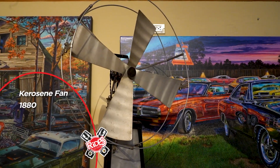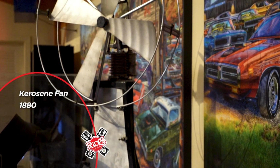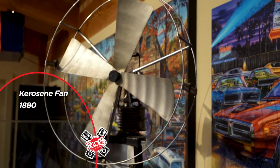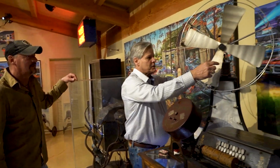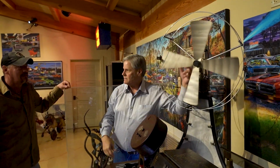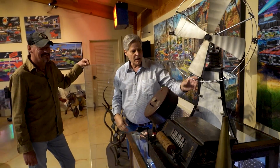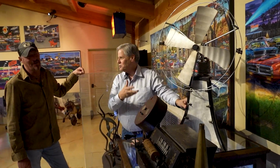This is a fan that runs on fire. So you have a kerosene lamp back here. Okay. You light the kerosene lamp, you put the chimney down like that, heat's going up. You got a crankshaft and a piston. The heat's coming up, and you start it like this, and the heat keeps it going. From 1880, that would be Army issue, and the general would have that in his tent. Of course, the general gets it, yeah. What a cool fan.